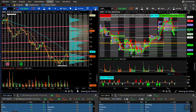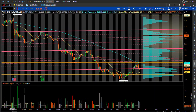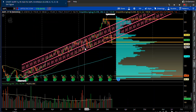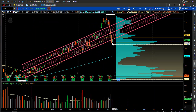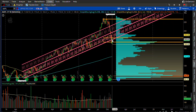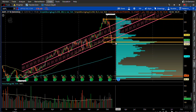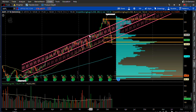Let me try to maximize this and put this on a weekly, and you can get a better idea of what I'm saying. Apple's been in this trend session, and just yesterday morning I was all bullish on Apple and we had that good run up. We ran right back inside this channel into algo resistance, and now we're coming back down. This is quite a weak chart setup.